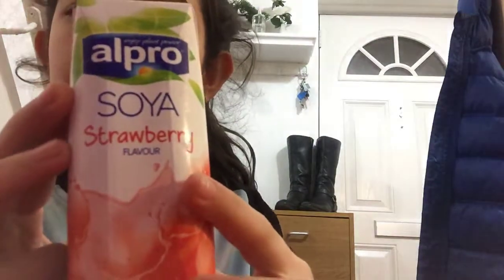Guys, next I'm tasting soya strawberry flavor. Now, I am a vegetarian, I am turning vegan, so that's why I'm tasting these. Well, I want to turn vegan, so I'm not drinking milk or things like cheese. Okay, so I just poked the straw right in. Okay. It's not bad.